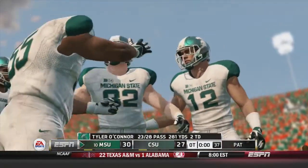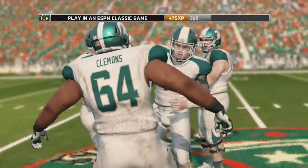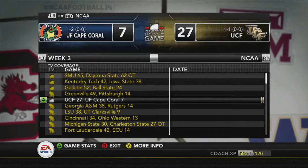Touchdown, MSU. MSU takes the W here against Charleston State. Great win by them. So we've had 2 overtime thrillers, and then we had 1 blowout, which was Gallatin over Ball State. So, all right, guys, here is week number 3. Here are the matchups and the results.